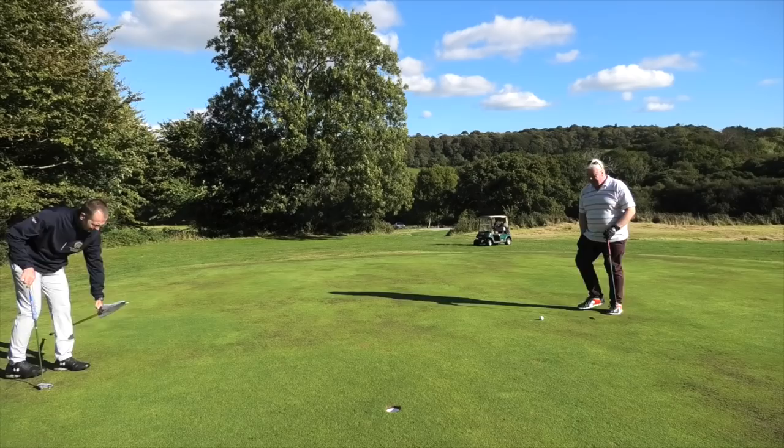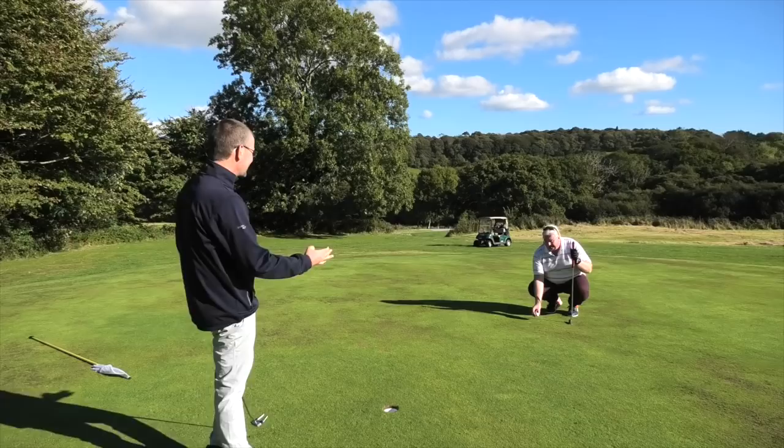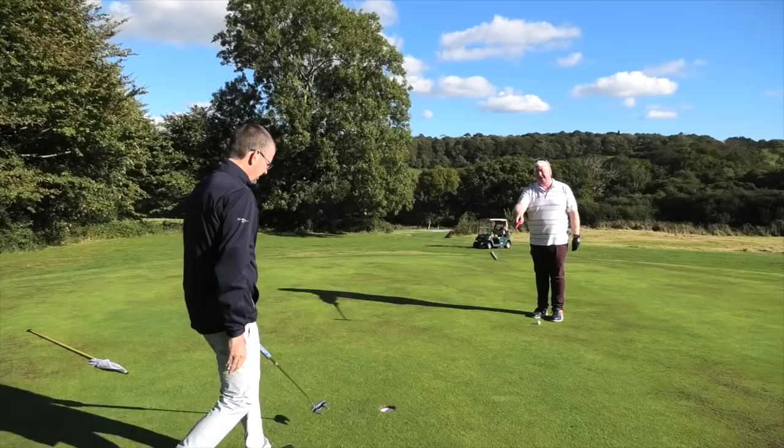At some point in the future, we'll go through line reading, reading greens and what you could do. But just tell me where you are aiming this one. Once again, it's a bit like giving me the measurement of the chip. I'm aiming slightly to the left as I see it, but not very much. So we're out here. Yeah, right there really. Perfect.